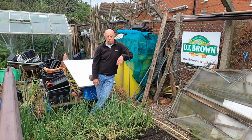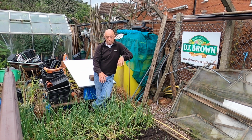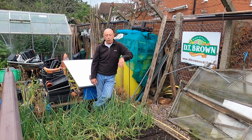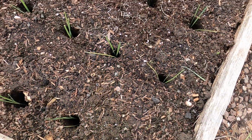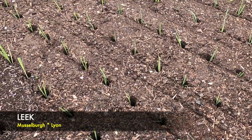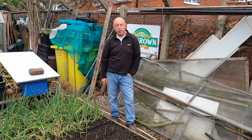However, I'm going to give them another couple of weeks before I actually lift them. And the plan then is to continue to fill this bed with the leeks, moving this way. So this bed will be completely full of leeks. And talking of leeks, these are the ones that I planted. Again, this was in the previous episode. There's 4 rows of the usual Musselburgh, and there's 3 rows of the Leon.